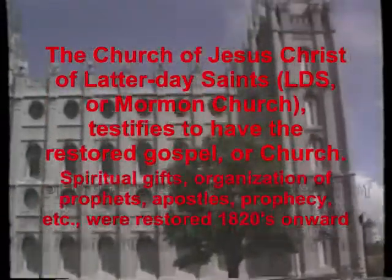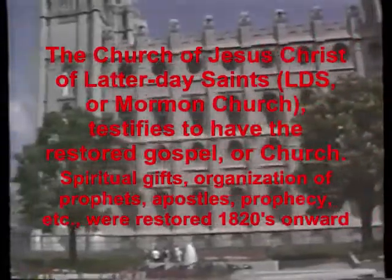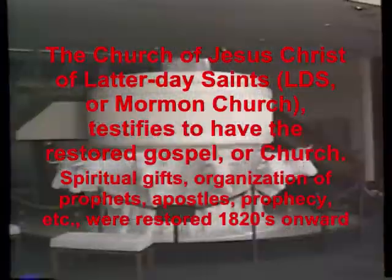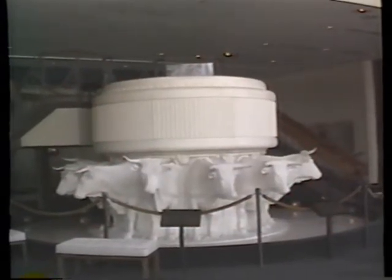The Church of Jesus Christ of Latter-day Saints, the Mormon Church. This is the temple in Salt Lake City, Utah, Temple Square. Early Christians believed in baptisms for the dead.